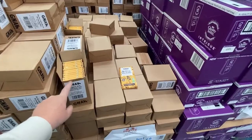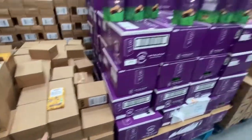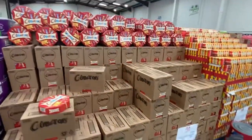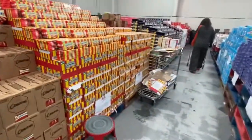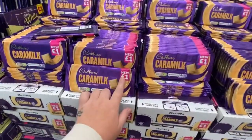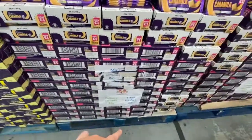This Knorr's bio chocolate is supposed to be really, really nice. We've got boxes of Celebrations, three for £5. Really, really good. And again, then we're just down to the chocolate. So most supermarkets have got this at the moment. It's £1 a bar, but in here you can get 4 for £2.